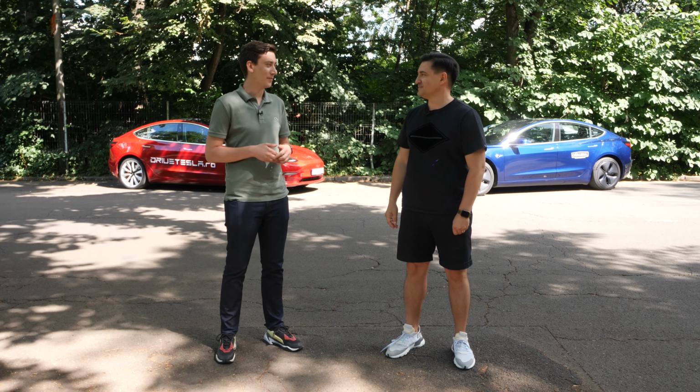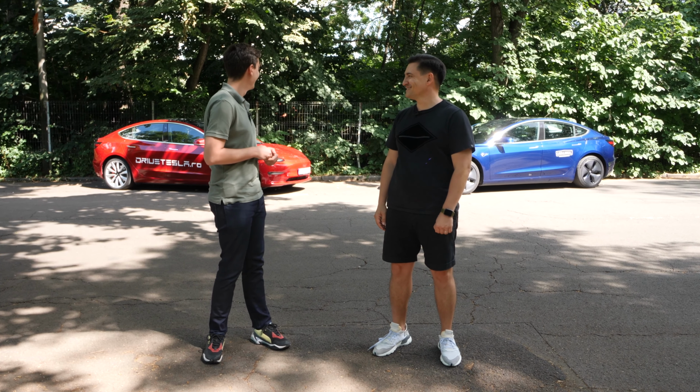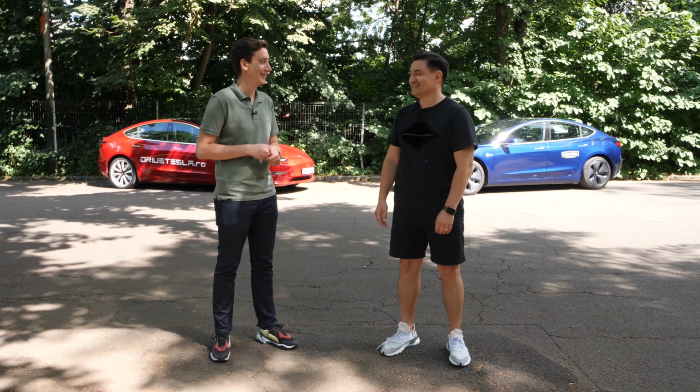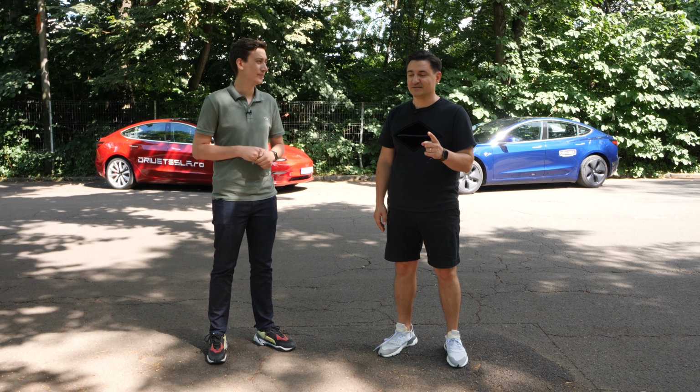Don't steal his wheel caps. Don't steal my wheel caps because they're already ugly. But hey, they work. Someone might do you a favor. Just don't. I have Sentry mode, don't do that.